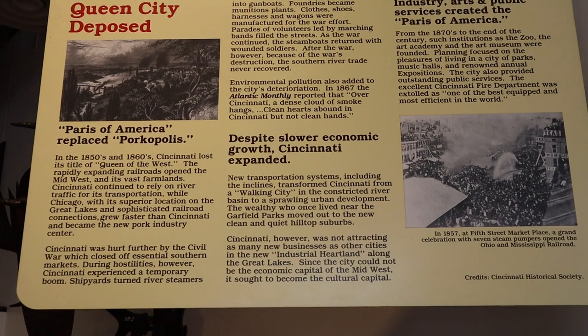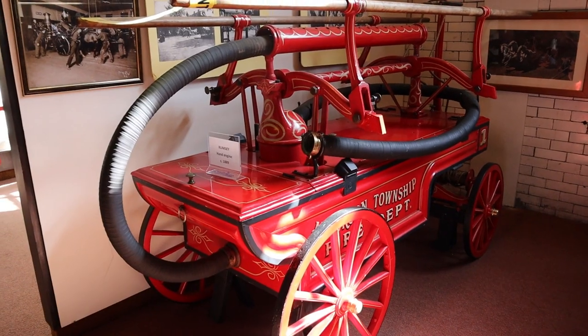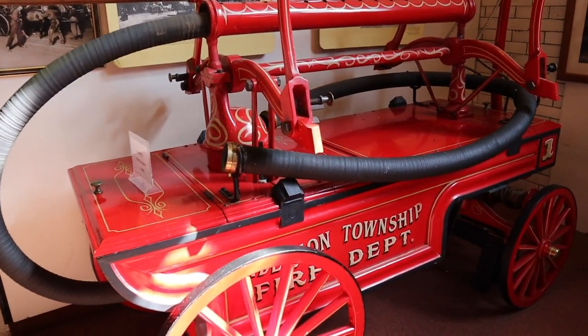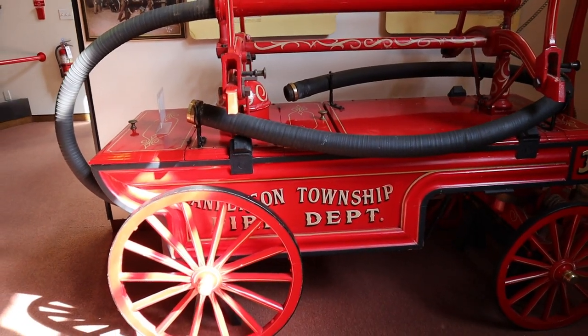That also explains why they had a pig painted like a Dalmatian in the front. Here's a hand engine from 1889. When you think about it, it's pretty remarkable that these engines survived all these years.